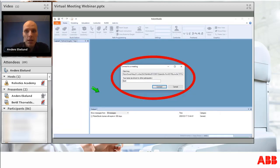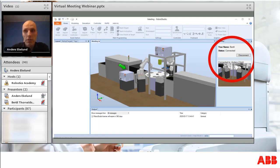And once they have done that, it's again very similar. You type in your name, Bertil in this case, and then the key that you have to get from the host or the organizer of the meeting, and then you're all set. And once you have that, you can see that we have these two guys connected, and they can see each other's view. So in this case, we're still both on the flat desktop. We haven't joined VR yet.